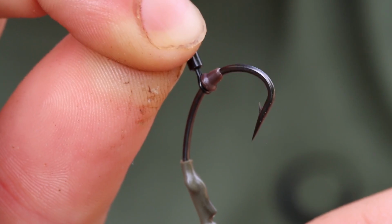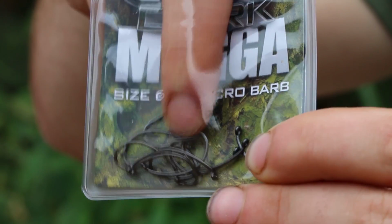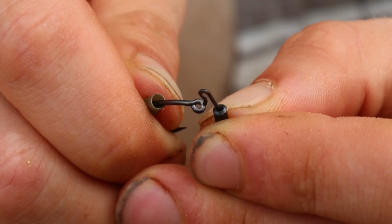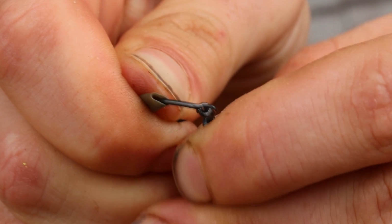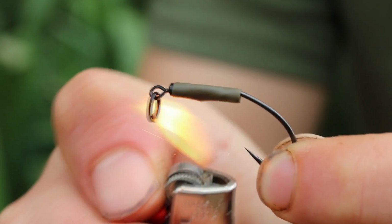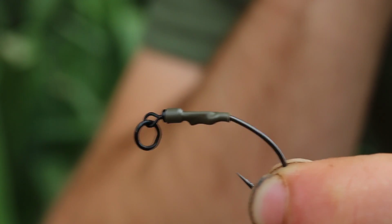Now to tie this, I've got a super sharp Dark Covert Mugger. This is in a size 6 barbed, and I've got a size 12 Quick Lock Flexi Ring Swivel. So I'll first of all get the hook and push it over the Flexi Ring Swivel with a little bit of shrink tube, and that, basically, that simple, creates the end section of my rig.